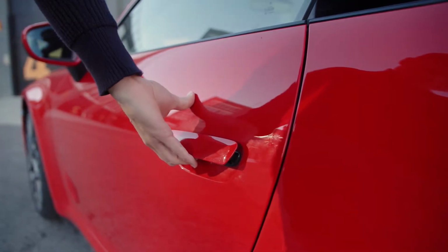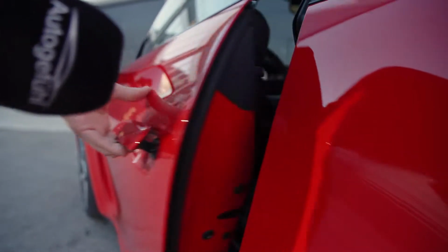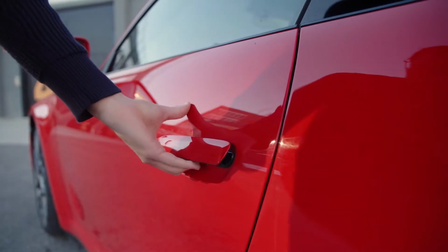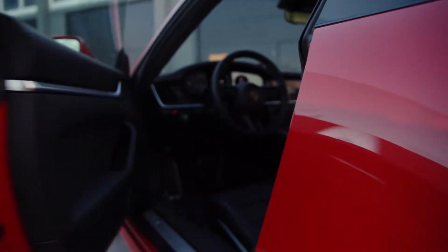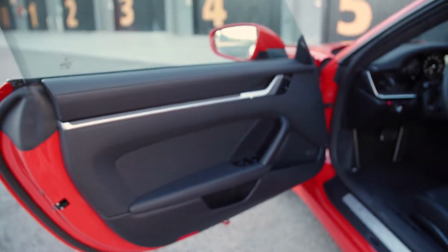So I already talked about the door handles, but what about the door closing sound? Not the most convincing one, right? So a lot of things this car does great, but door closing sound maybe not.